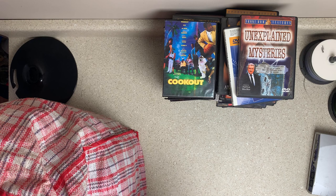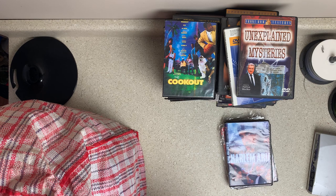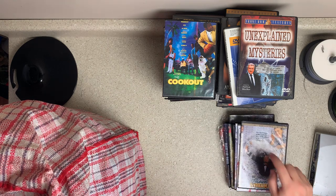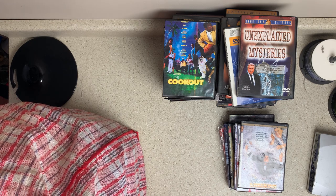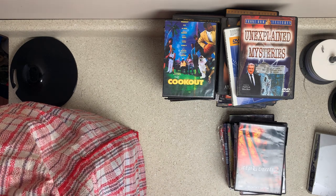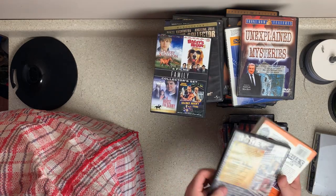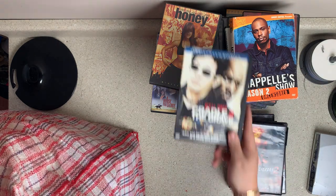Some bootleg stuff, and under that, a lot of adult entertainment. More adult entertainment underneath this cover. Adult entertainment underneath this cover as well. Looks like a whole bag of DVDs. Naughty CDs on the bottom of that one as well. I'll reach in and get some games. More DVDs. Man, this guy had a massive collection of DVDs.